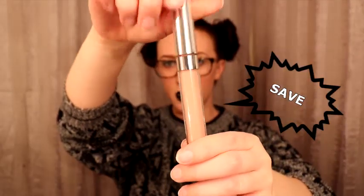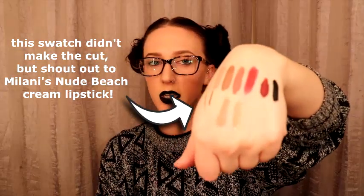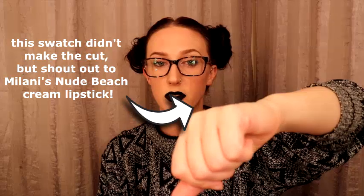I did get a gloss from ColourPop when I was buying their stuff on sale too. I don't wear glosses very often, but I freaking love this gloss. It is called Fairy Floss, and it really doesn't have much of a pigment to it. It's not really a color. It looks like it has this nude color to it, but on your lips it just looks really glossy and really pretty. There's no glitter specks in it. It's just plain gloss.